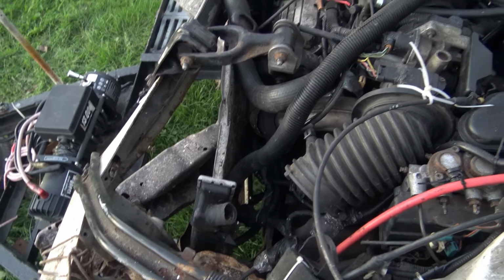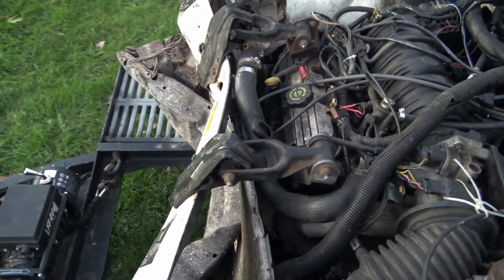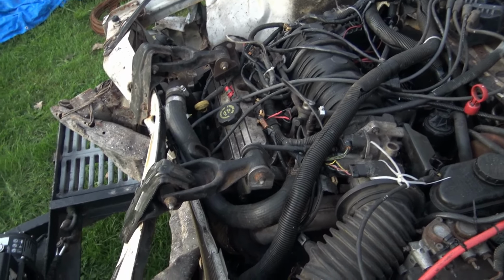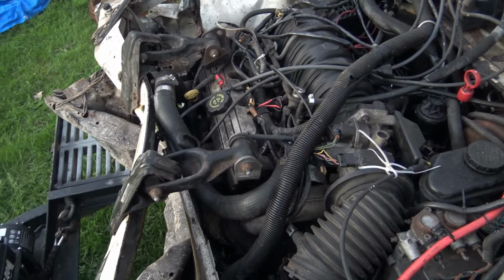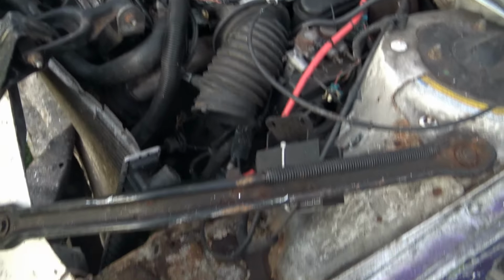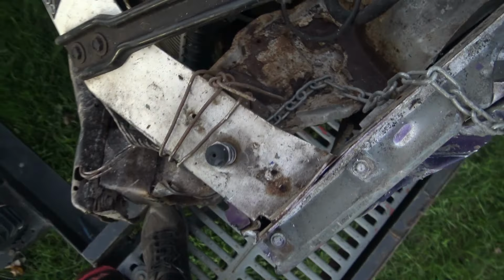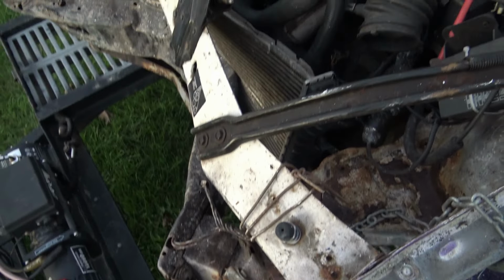She took a pretty good beating for sure. And could she still drive? The answer is yes. Right now it could still drive, but there's no sense in derbying this more. The frame's bent all over the place. It's real bad. Really bad, as I kind of thought this car would be.